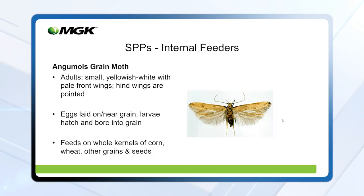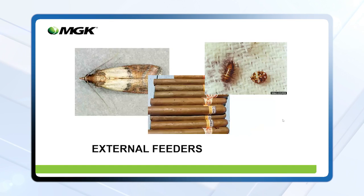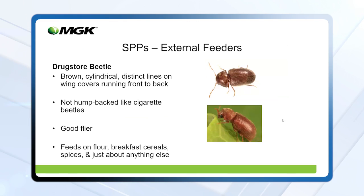Same with these. I've never run into Angoumois grain moth, and most of the moths are either external feeders or they're scavengers. But this is one of the few ones that actually feeds on whole kernels of corn, wheat, or other grains and seeds. So let's get into the ones that you really start seeing, especially in the warehousing and finished goods areas. Drugstore beetle can be a big issue.